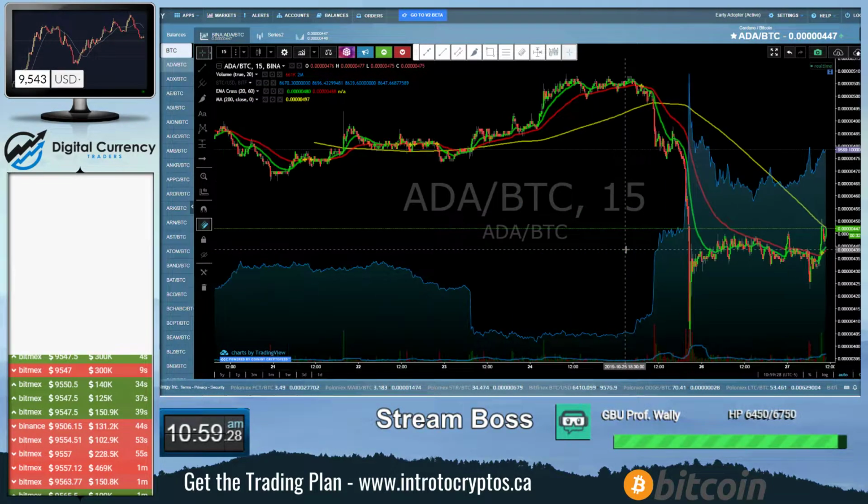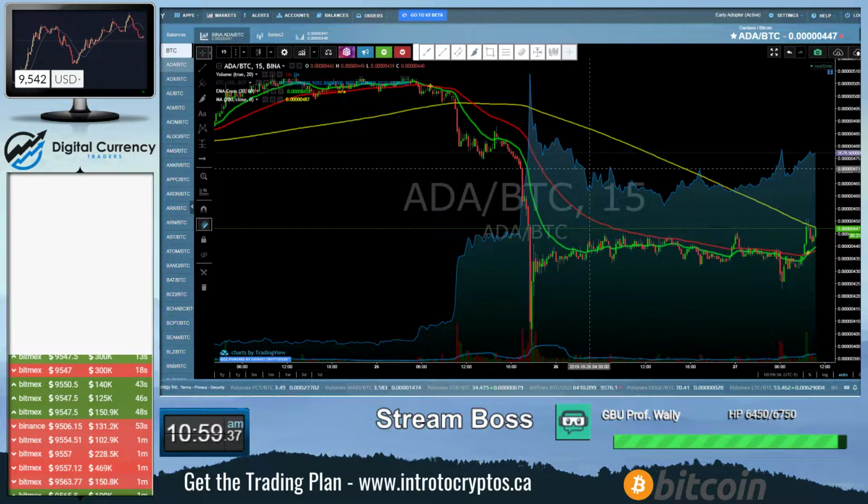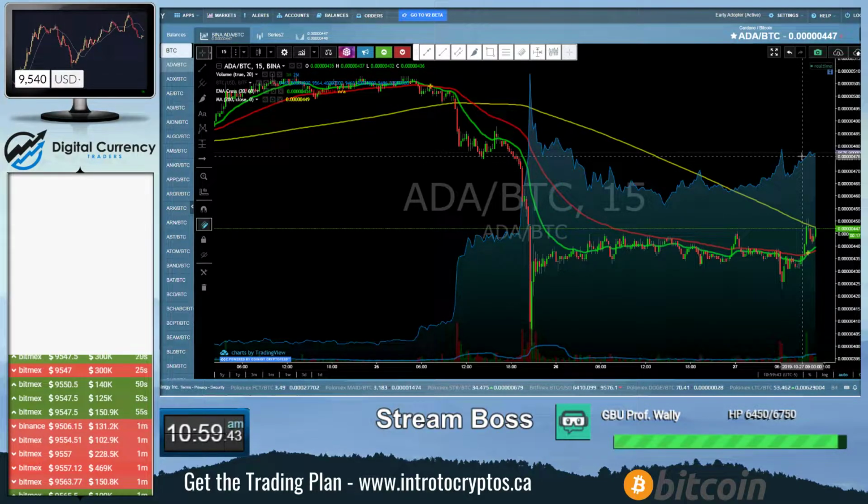We are looking at the 15-minute time frame of ADA/BTC, just because it's at the top here of what's trading on Binance. And we're comparing that with Bitcoin in the background. The light blue color is Bitcoin over on BitMEX, I think. No, Bitfinex.